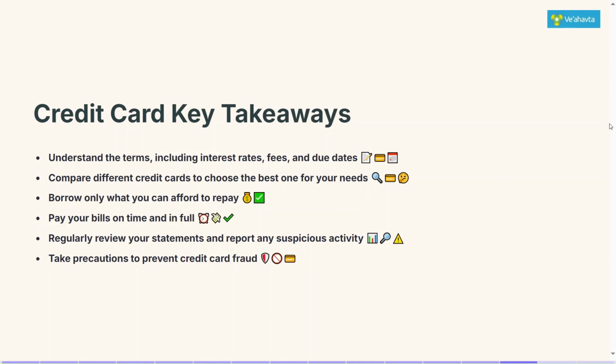2. Compare different credit cards. Look for low interest rates, no annual fees, and cashback or rewards that can match your spending habits. Avoid credit cards with high fees or penalties that could worsen your financial struggles. Some credit cards offer better protection against fraud and unauthorized transactions.